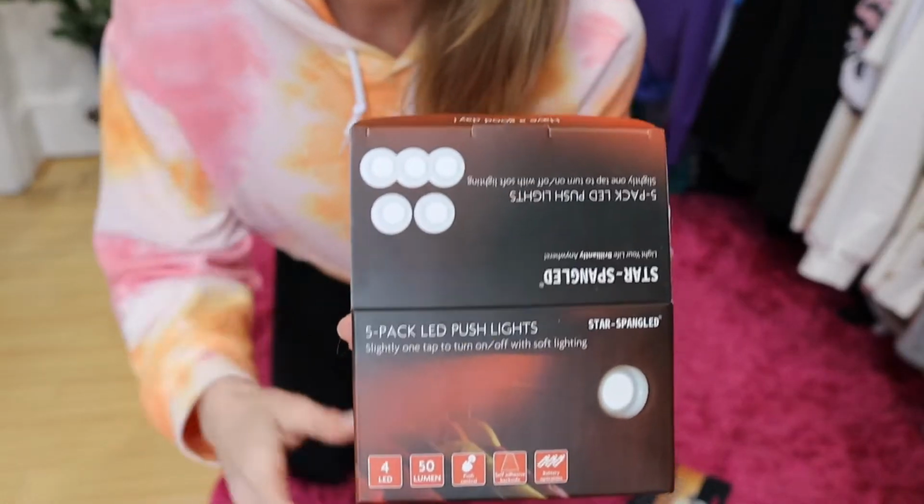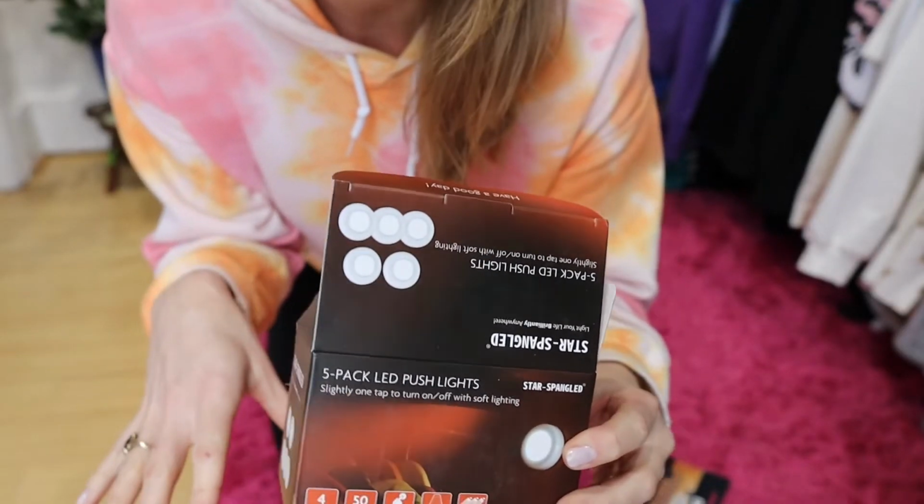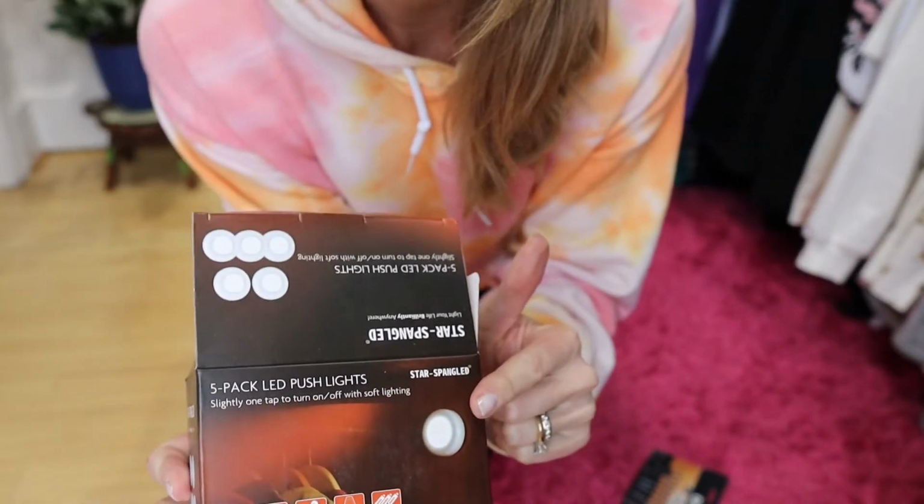I got these little puck lights from Amazon, so I've got 5 of them in here. I'm going to go ahead and install these all around, and because I changed the bulbs to cool, I also got these in a cool tone.